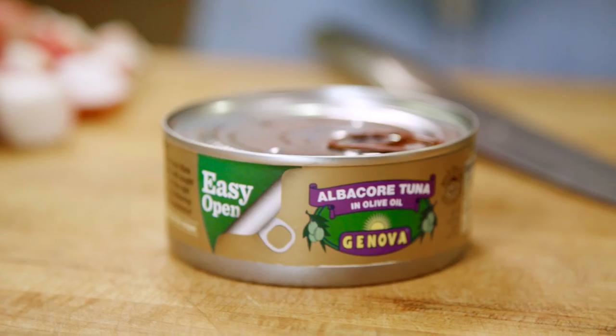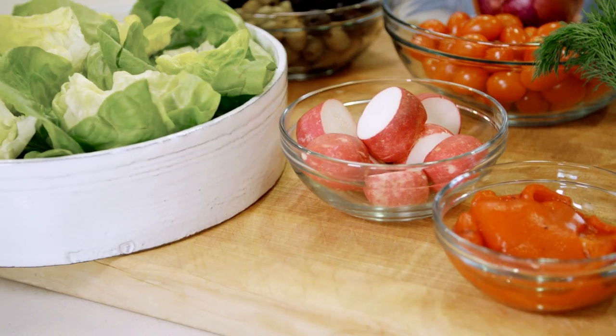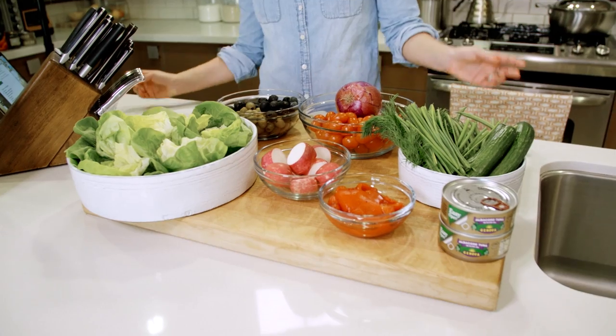Genova is packed with simple ingredients. It's just fillets of yellowfin or albacore, olive oil, and salt. Totally on board with that. Let's get started.